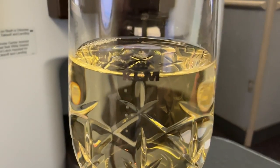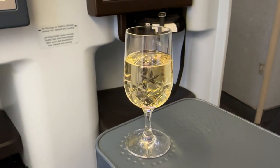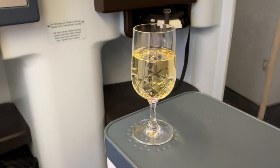Now about 15 minutes after boarding, they came around with pre-departure beverages, and I opted today to go with the champagne option, as opposed to the water or the orange juice.